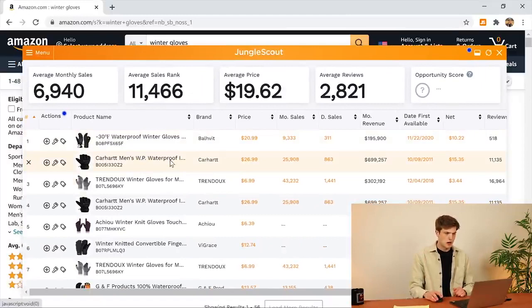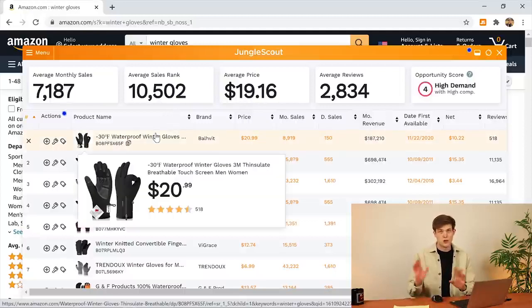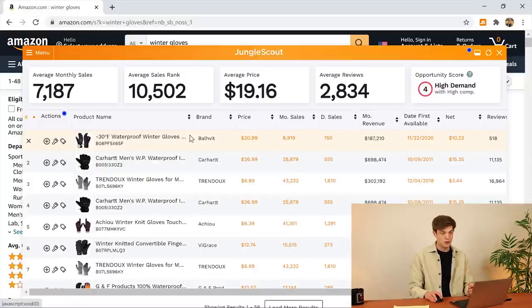But basically what Jungle Scout does, it's this beautiful piece of software. I absolutely love it. What it does is it'll show you the average monthly sales. They're obviously extrapolating a lot of this data. They don't have all of this data on hand, but they're doing as much as they can to give you this information. This is the number one tool for sellers on Amazon. I mean, it's an absolute beauty of a tool here.